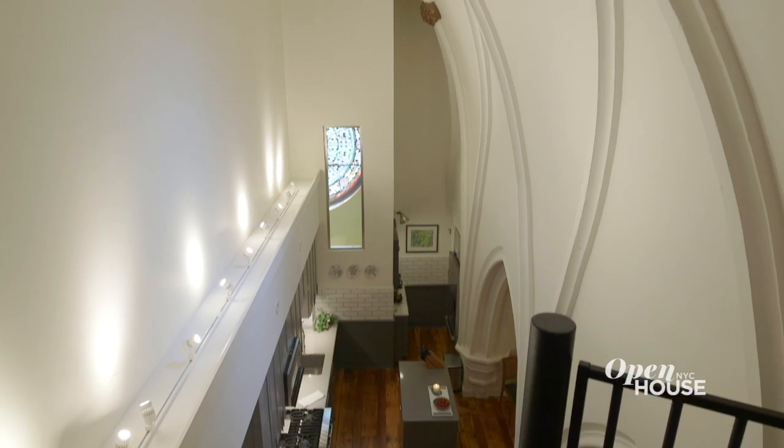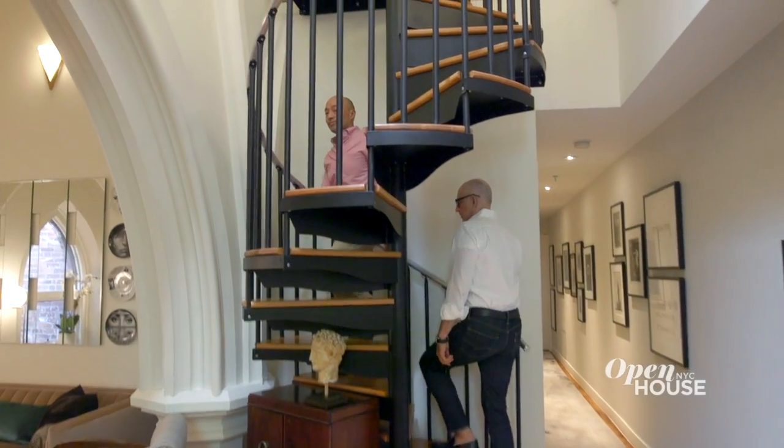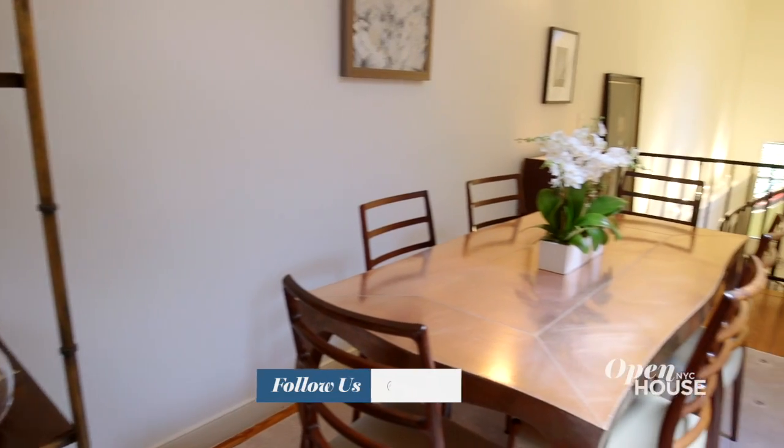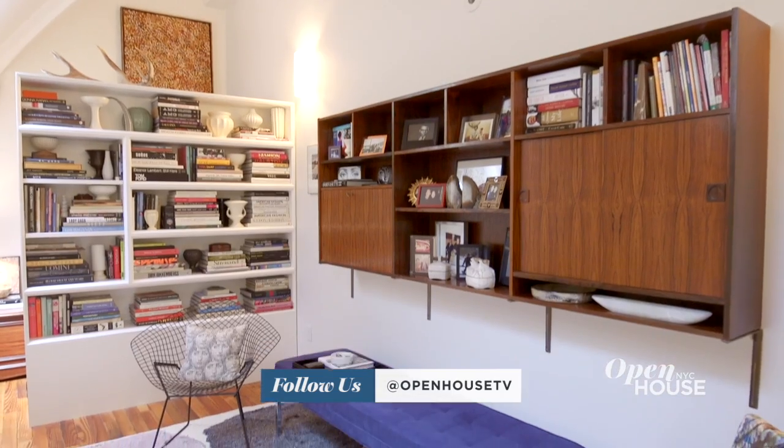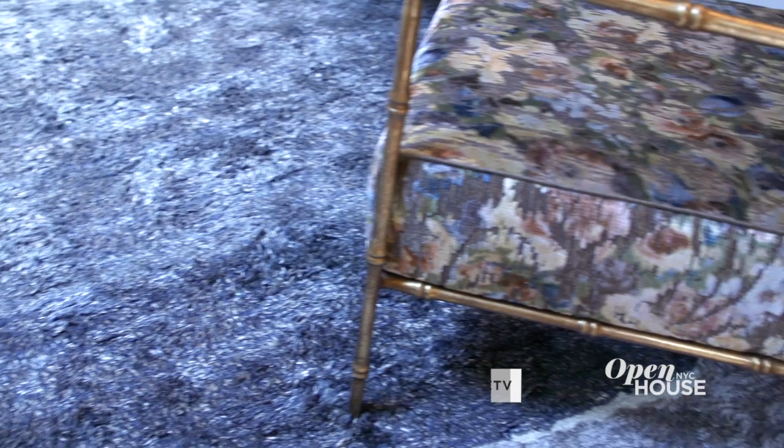So not only is this room about straight lines and curves, it's really about modern and vintage. Since we have 24-foot high ceilings, we were able to add a loft to the space, which you reach via the spiral staircase. Up here we have a dining area and a library. The carpet invites you to get on the floor and get cozy. It's all silk and all shag and all delicious.